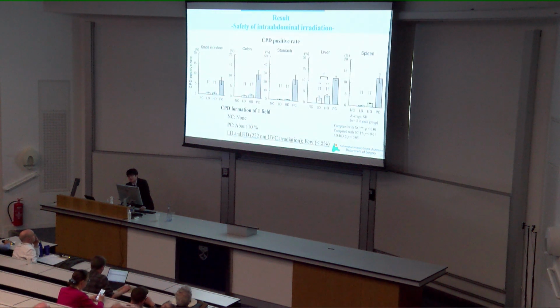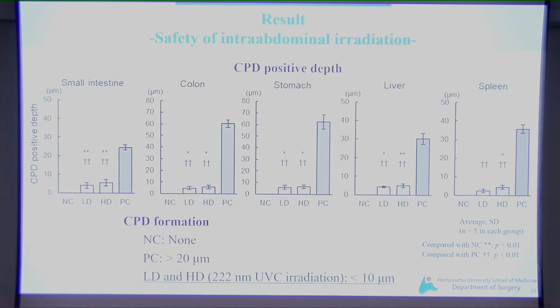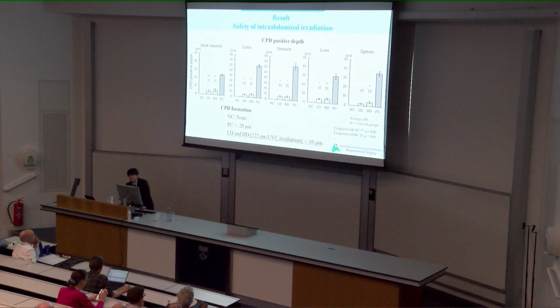Quantifying the CPD formation, CPD positive rate was 0% in the negative control, but about 10% in the positive control, and below 5% in both low dose and high dose of 222 nanometer irradiation. CPD positive depth was none in the negative control, about 20 micrometers in the positive control, and below 10 micrometers in both low dose and high dose.